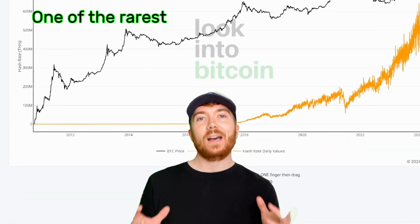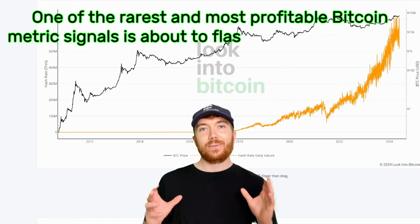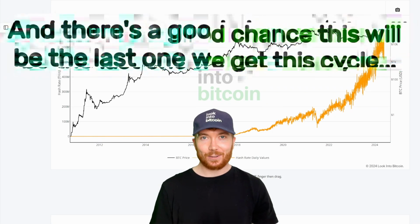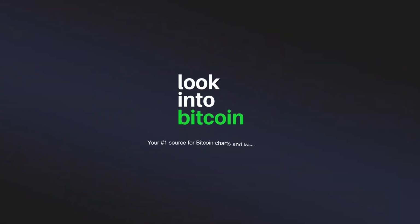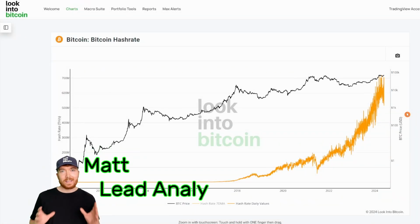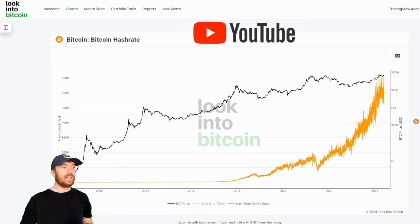One of the rarest and most profitable Bitcoin metric signals is about to flash another buy entry. And there's a good chance this will be the last one we get this cycle. Today, we're going to be looking at one of the best Bitcoin buy signals and the fact that it is about to give us an entry flash.